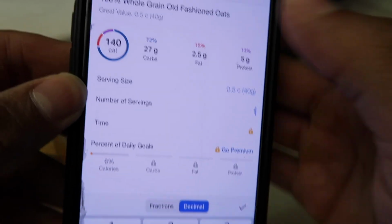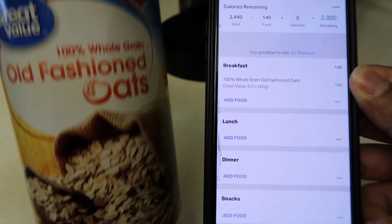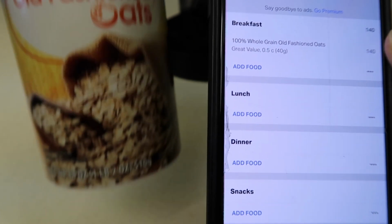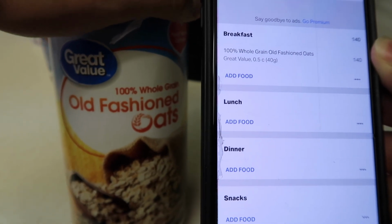So we had 1 serving, right? So that's it. So that's our oatmeal. We just tracked our macros for our oatmeal. There you go. You just learned how to track oatmeal. Super, super easy. All you gotta remember is weigh out your food. That's the most important thing, is weigh out how much you're actually having, regardless of what it is.